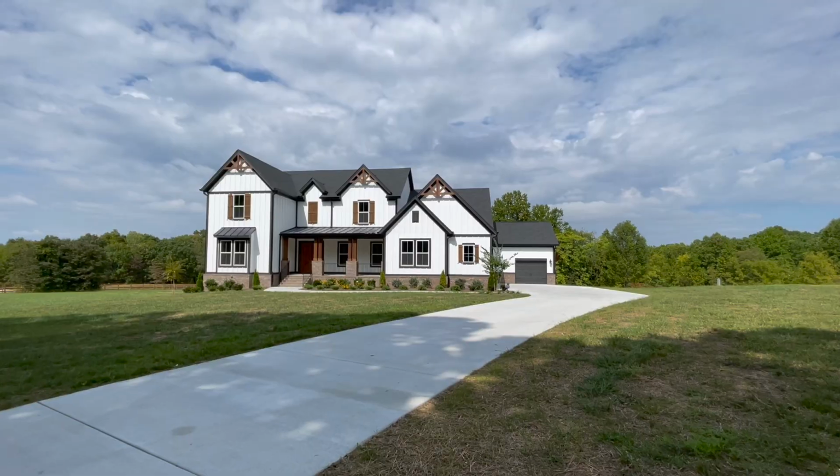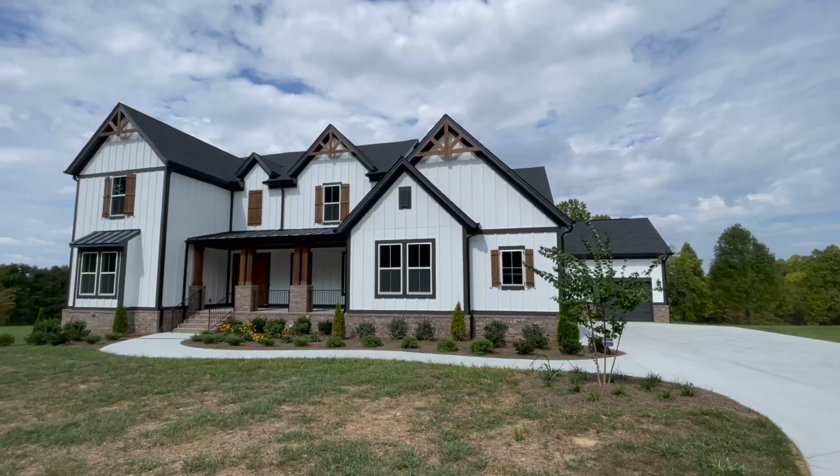And today we are here at 7958 Daugherty Capley Road in Primm Springs, Tennessee. We're gonna be looking at five beds, five and a half baths on just over 5 acres of land. And oh my goodness, I cannot wait to share this with you.